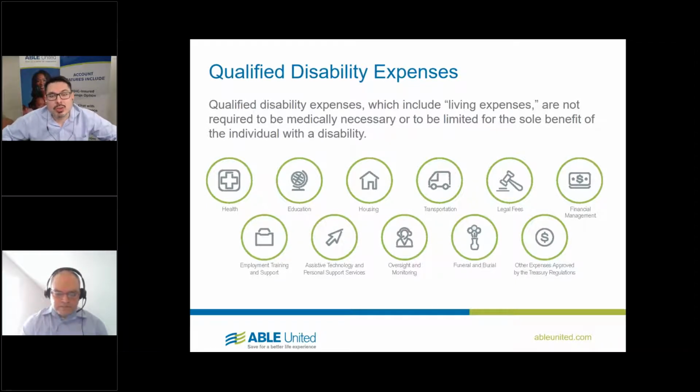The Treasury came out with a very broad set of rules of what they call qualified disability expenses. They gave 13 broad categories, which are on the screen right here. They include health, education, housing, transportation, legal fees, financial management, oversight, monitoring, even funeral and burial, whether that be pre or post death, which is pretty cool. I know of people who've used this for employment related expenses, whether it be getting additional training or getting a business suit for their job or for their interview. All that can be used out of an ABLE account, even basic living expenses, which could include groceries, buying your clothes, or even paying your utility bill.